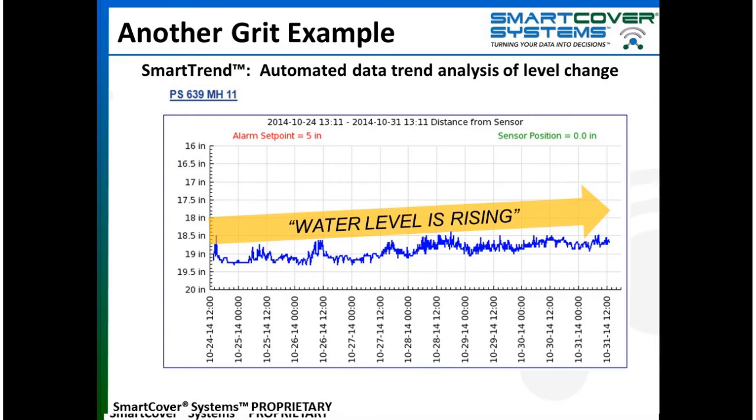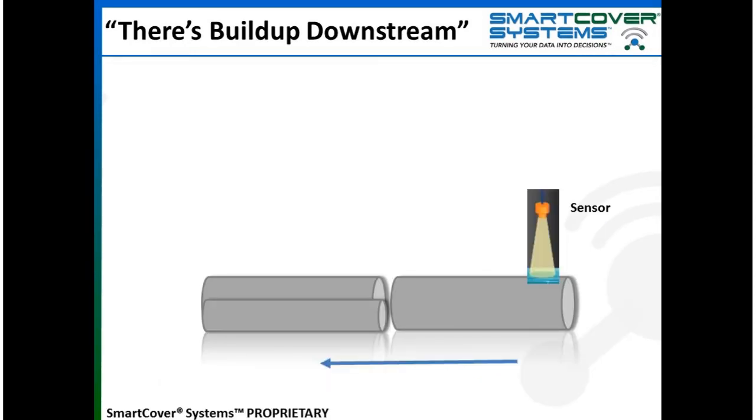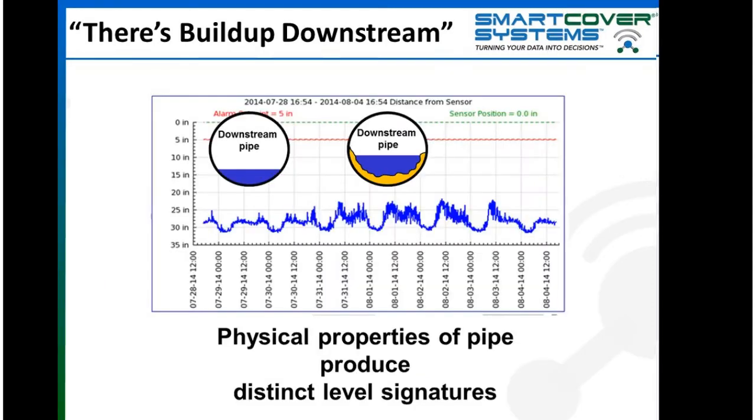So what does a downstream buildup look like? What kind of patterns would that show? Well, here's a little cartoon that shows what happens when you have a downstream buildup. A downstream buildup is really, again, a capacity issue. It's effectively like you have a smaller pipe downstream because the flow through that pipe has been restricted. And this is an example of what that pattern would look like.